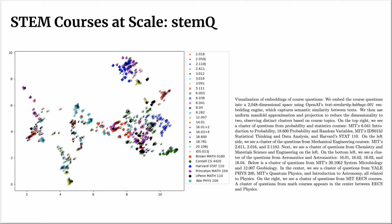And so you see here on the top right, a cluster of questions from probability and statistics courses from MIT and Harvard. You see on the left side a cluster of questions from MechE courses, and then from chemistry and material science and engineering. Then you see neuro and astro. Below you see microbiology and geobiology. And in the center you see physics and quantum physics. And then intro to astronomy related to physics. And on the right, you see a cluster of EECS and CS and math courses in between and physics courses.